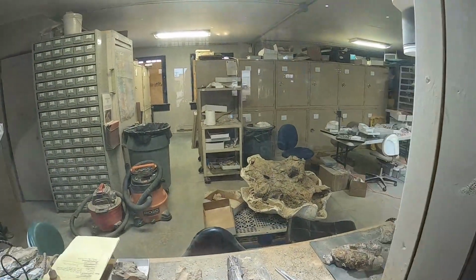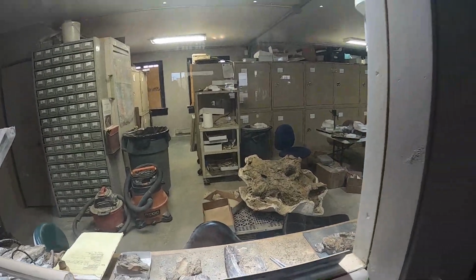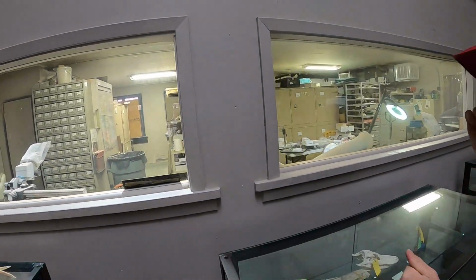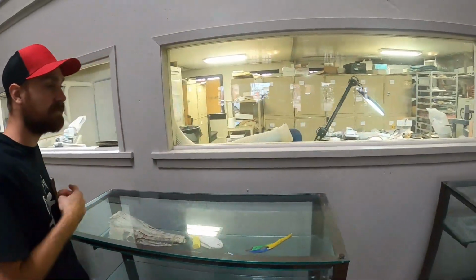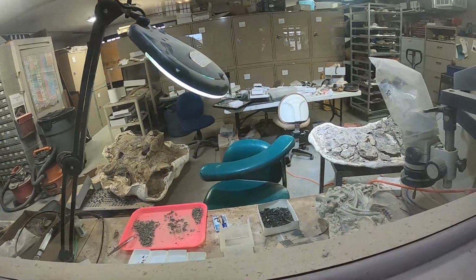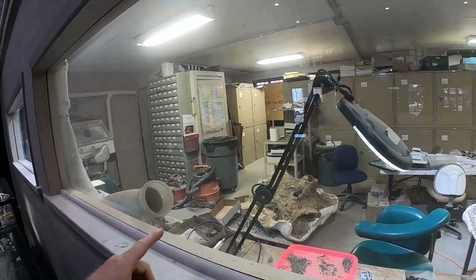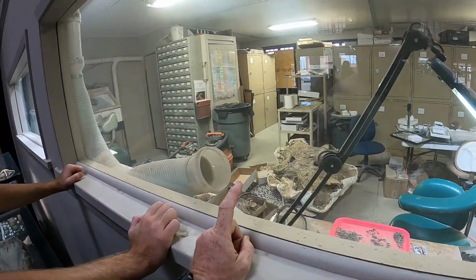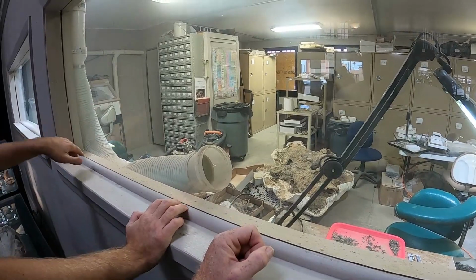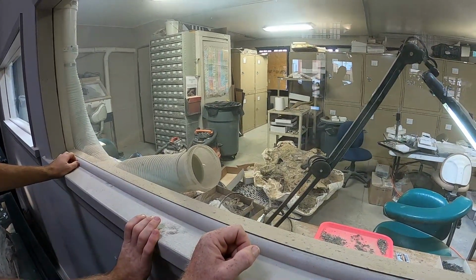Everything we do back here, after we get the fossils out from the field, we take them in here. We use a variety of different tools, everything from dental picks, brushes, and little scalpels to heavy machinery. Sometimes saws and drills. So what are we working on back here, the big one? The big one is actually the skull of a Triceratops from Highlands Ranch, Colorado.